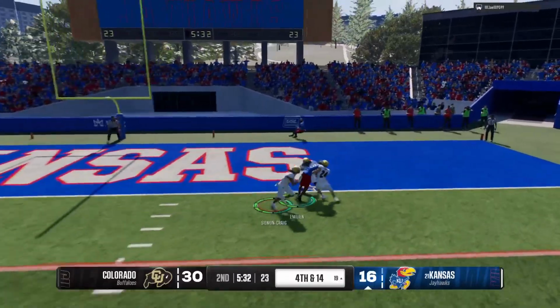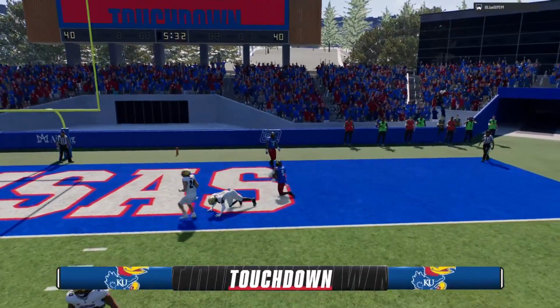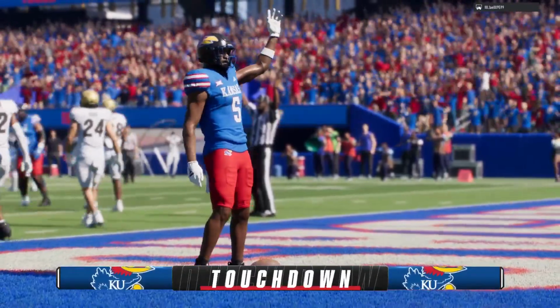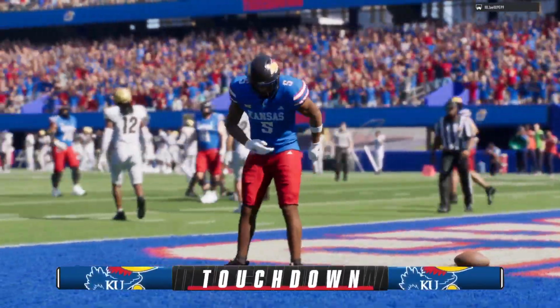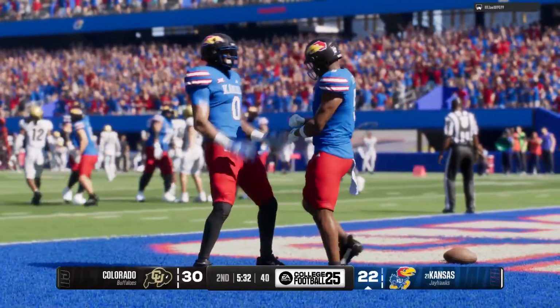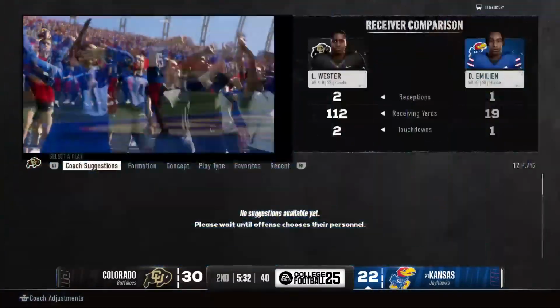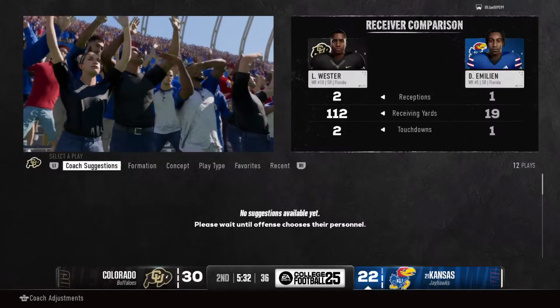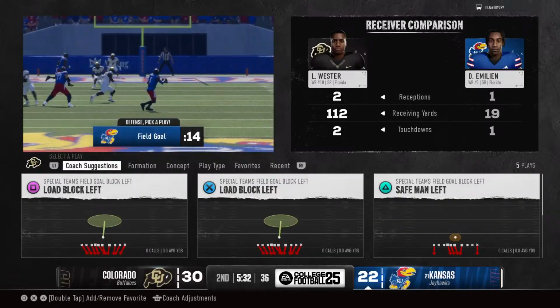Fires downfield. He's got it. And he's into the end zone. Touchdown, Rock Chalk Jayhawk. Some much-needed life from this offense as they try to cut away at this lead. No doubt. Needed something to go right. If you're down, you got to make plays. You got to get your team back in it. Great start. Keep chipping away.